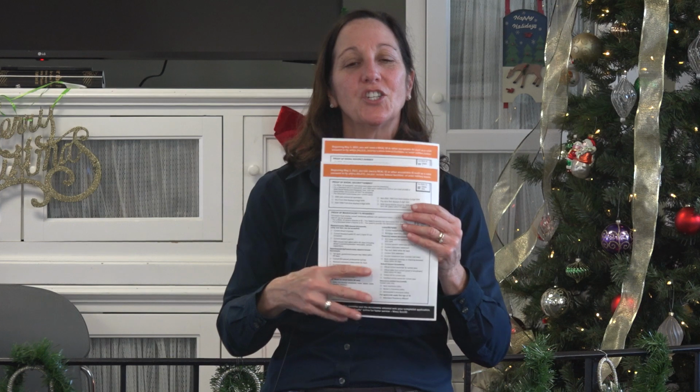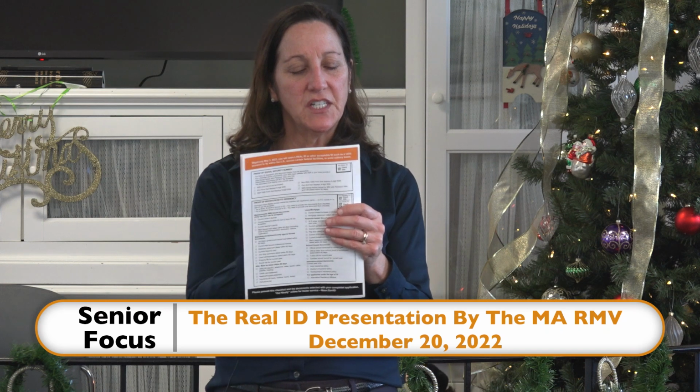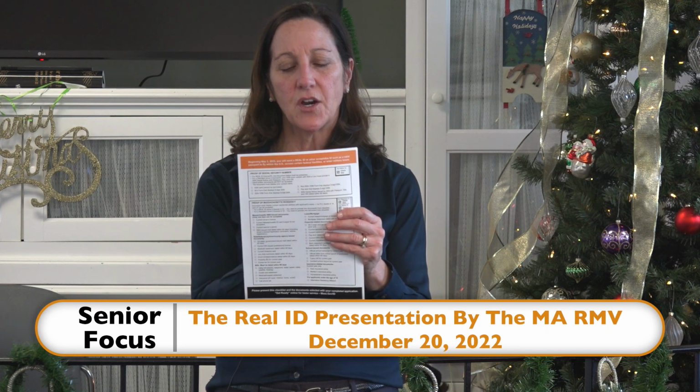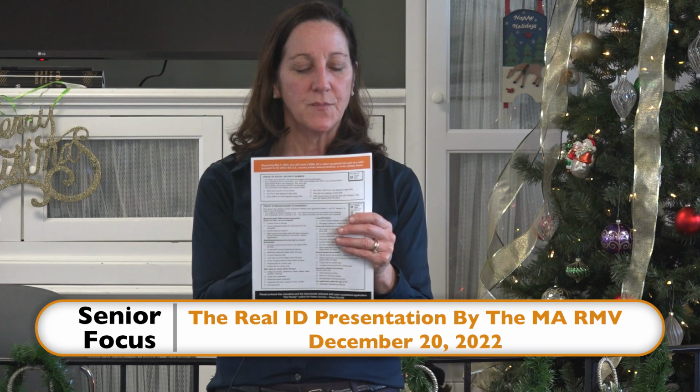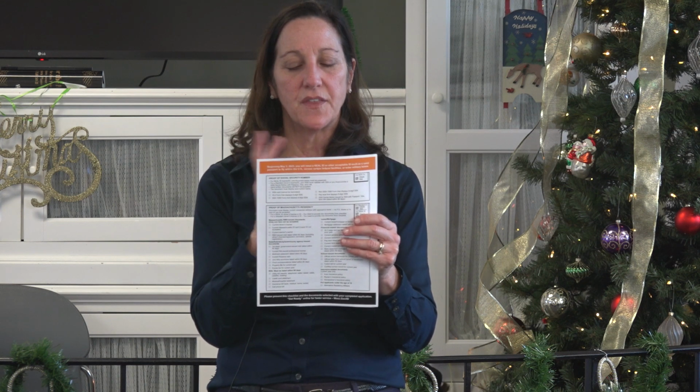So then, please flip your checklist over to the second page, because the next step is on the second page, the top section, and it is titled Proof of Social Security Number. Bring one document from this section to prove your Social Security number. So it says for the real ID, license or ID card, one document below must be presented. For a standard license or ID card, your Social Security number must validate with Social Security Administration or provide a denial notice.